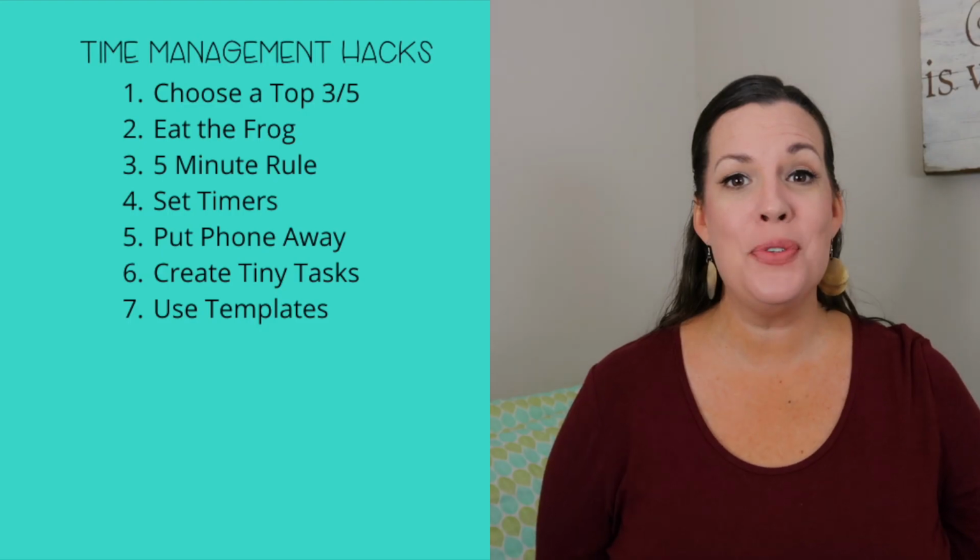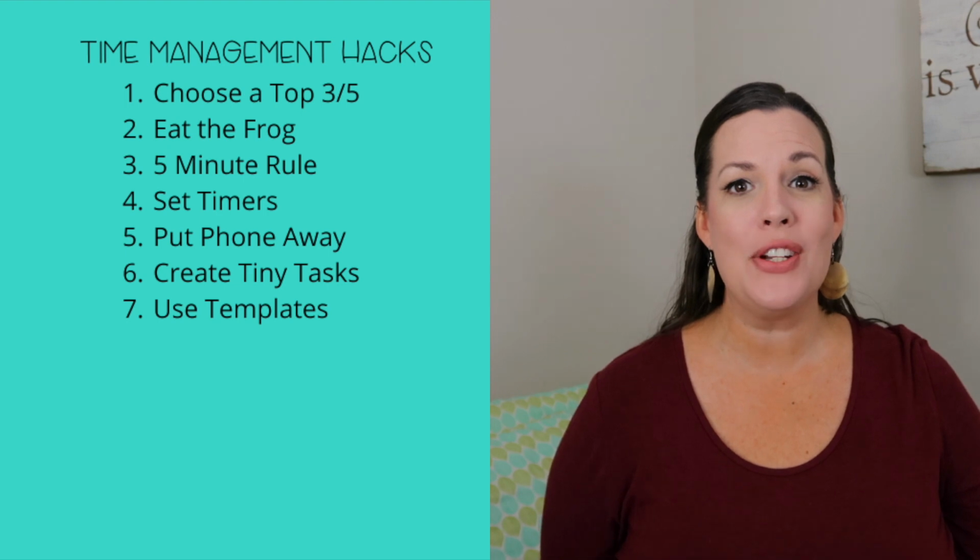Tip number 7 also came from my TPT business, and that is to use templates. Instead of recreating the same things over and over again, use a template that allows you just to plug in the information and use it the same way. So for class newsletters, I use the same format every month, I just change up the information. For my parent weekly emails, I use the same format every week. I just change the information. And so it actually saves me time. Instead of having to recreate everything every month or every Monday, I just plug in the new information and send it out.